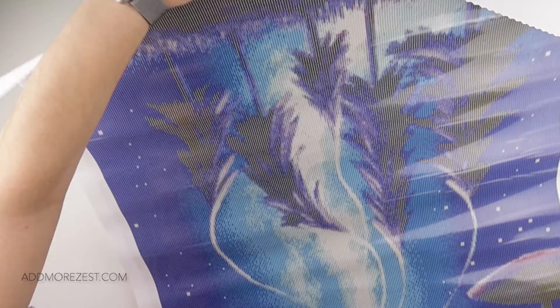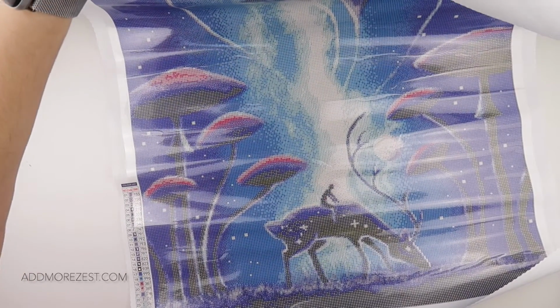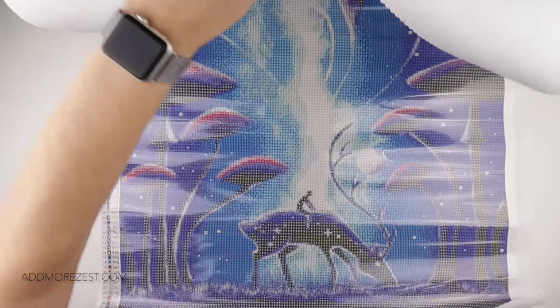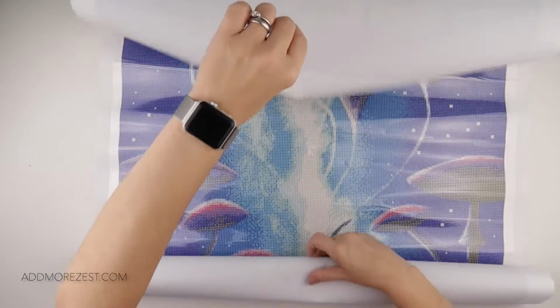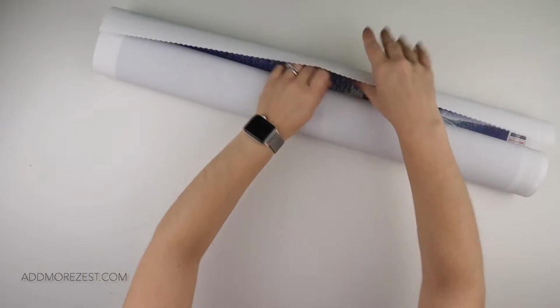So we've got the trees at the top. Look at that, going all the way down. Gorgeous amount of purples and blues on this one. So that is Night Messenger, if I've got the name right. I hope to goodness I have, because I can be very forgetful. And I give them my own names, which doesn't help matters. It really doesn't. So that one's in my stash.